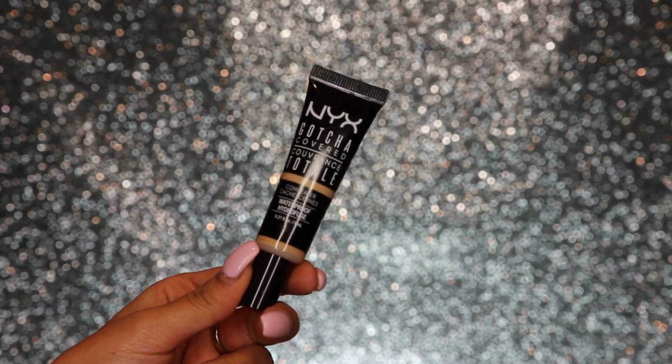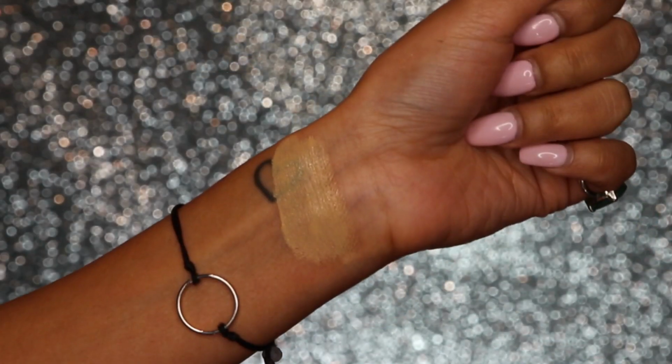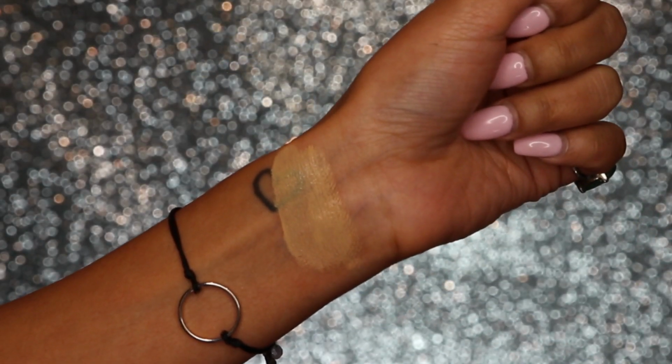The next concealer is from NYX, and this is the Gotcha Covered Waterproof Concealer. This concealer is full coverage, and hell yeah, it is full coverage. I have this in the shade 05 Medium Olive, and I found that this was the best shade for brightening and highlighting, and of course covering up those dark circles and just making me look fresh and alive. The shade of this concealer is slightly a bit lighter than the other concealers. It's a bit more on the yellow side. However, it's not sallow or odd looking. It's just nice and brightening.